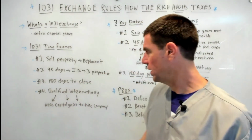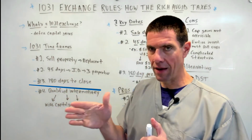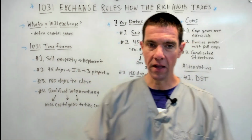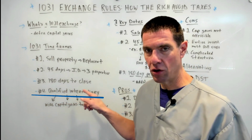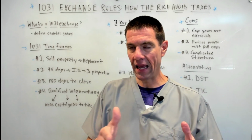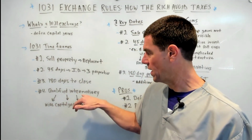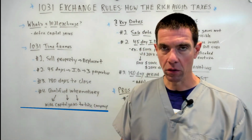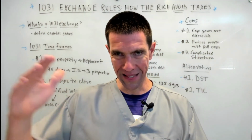Step number 3, you have 180 days to close. You have 180 days to buy one or more of the properties that you listed in step 2. Step number 4, you've got to use what's called a qualified intermediary to help you with this process and to handle the money from the sale of the first property. This qualified intermediary will wire the capital gains to the title company, the holder company, whatever. So those are the steps that you take.